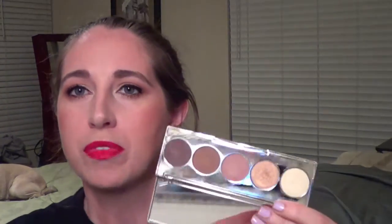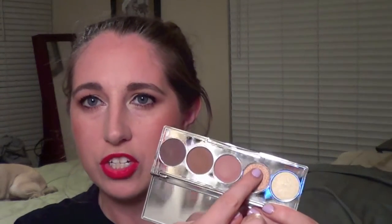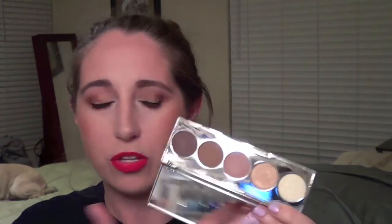And apparently in this eyeshadow quad, just so that you know, this Champagne Toast shade was the only shade that Jaclyn actually had her hand in. So the rest were done solely by Becca. But that's the story with that. And like I said, I'm not sad I bought it. I'm not going to return it. I'm going to keep using it because I really do like it.